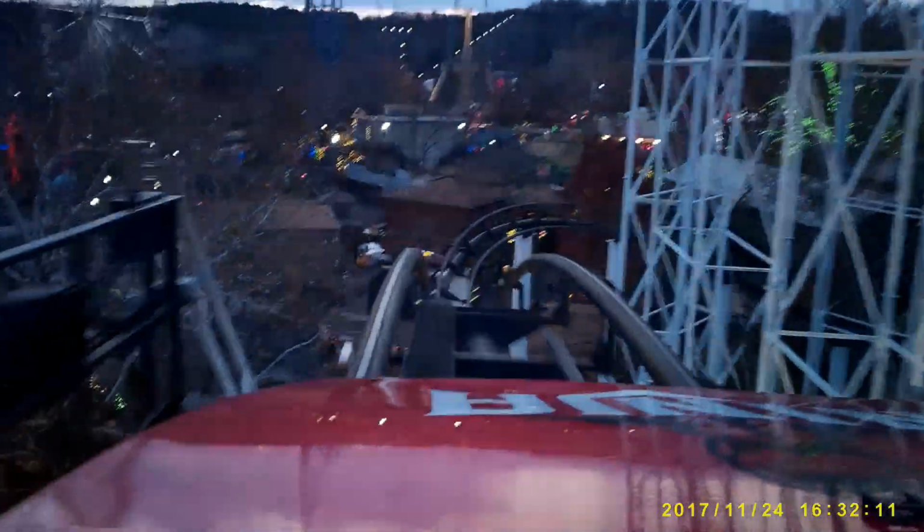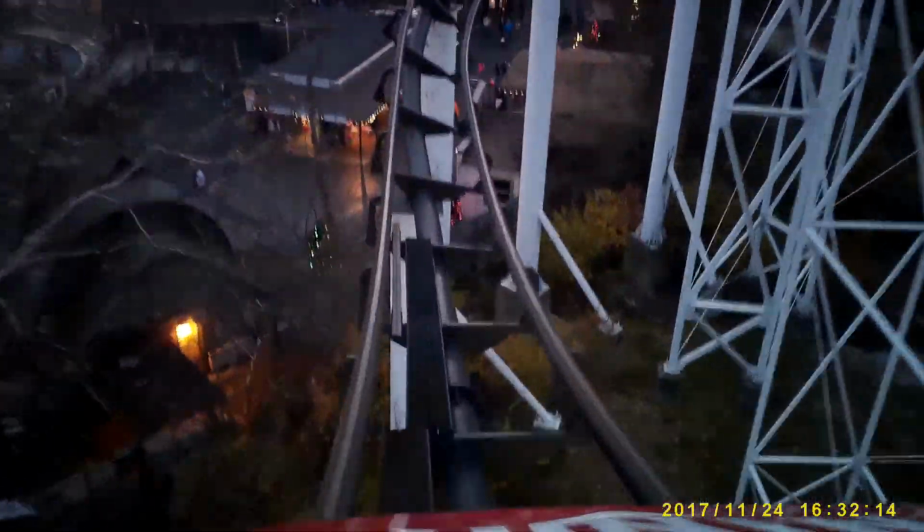And my only problem with this ride is the transition coming out of the helix into the final brake run. That is another area where you can really bang your head on this ride.